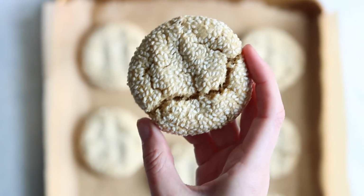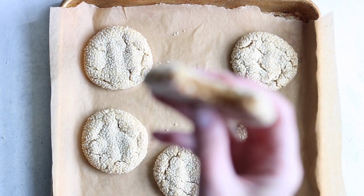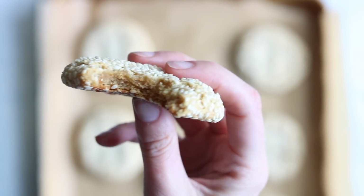And they look crinkly and crisp on the outside. You bite into them and they are super chewy and almost fudgy and just moist and delicious. Alright guys, there you have it. 3 deliciously fun and easy tahini recipes.